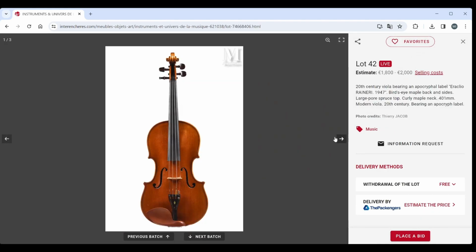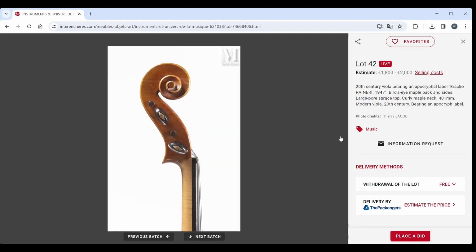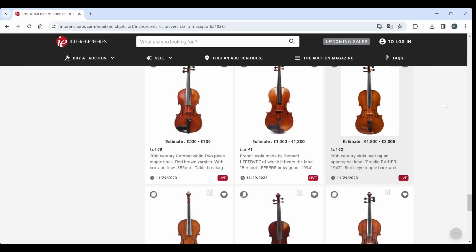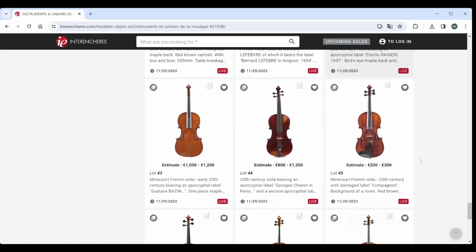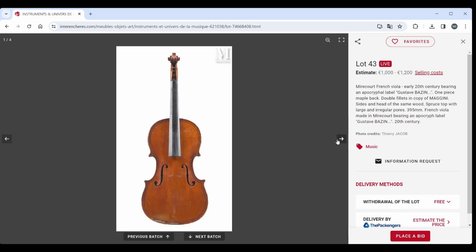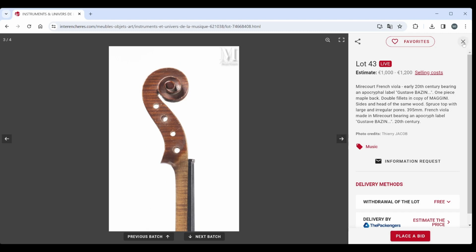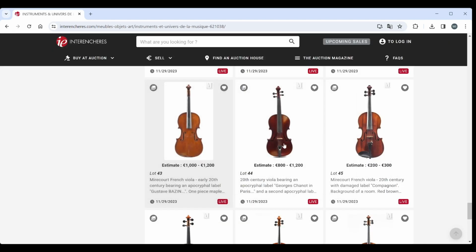20th century viola with a label of Eraclio Ranieri, 1947. Interesting. 1800 to 2000. 401 length of back. Yeah, it looks kind of okay. Let's see. Mircore French viola, early 20th century. This kind of double purfling, quite a tradey viola.